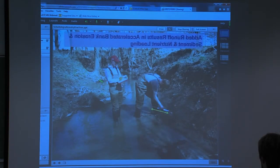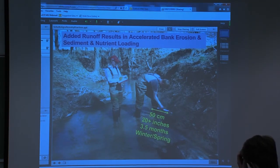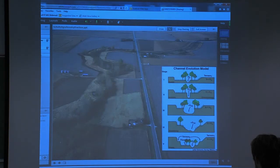What happens when a channel has to carry more water? Well, it's going to start to widen, and it's going to continue to widen to create a channel that's large enough to deal with the amount of water that we're pushing into it. This is work that we're doing down in northeastern Missouri and other places, and this picture is from there. This is through a 3.5 month period of time, where we're measuring the amount of erosion, the amount of bank retreat. And you can see we've got some pins. There's a pin sticking out. This is basically metal rebar. And in that 3.5 month period over the winter months into spring, we've lost more than 20 inches of stream bank, that channel widening.